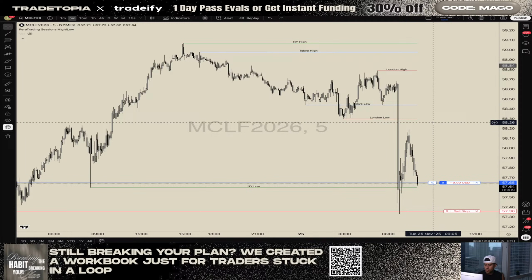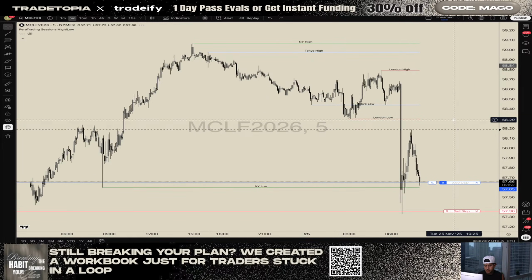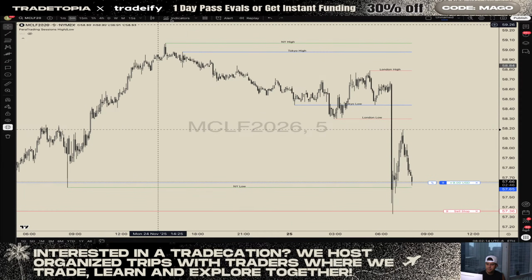So what is more of an incentive? There's an imbalance here. Play out of structure, whether it's play out of the London lows or play out of here. Either way, not risking a whole bunch. Half our risk here. This is worth the risk, in my opinion.